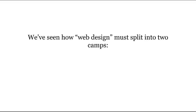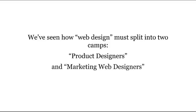We've seen how web design, which before was a homogeneous role, a homogeneous skill set, now really has to split into 2 camps. On one side, we're going to have product designers. They're like the IKEA designers who make the stuff that goes in the catalog, that make the platforms and themes and components and the photographs and the graphics and everything that we buy, and that we then, as marketing web designers, use to create amazing websites.